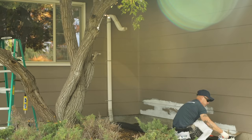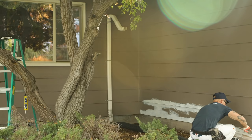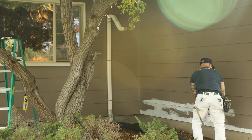We'll try to clean out their gutters here too to help remedy this, because if you solve this problem but you don't solve the problem of the gutters overflowing down here, it's just gonna continue to cause an issue with the siding.